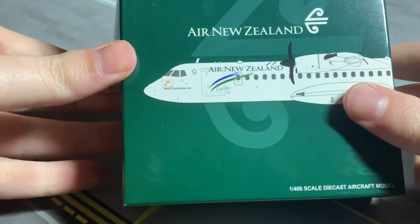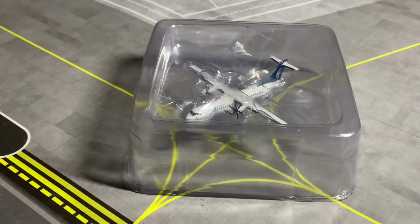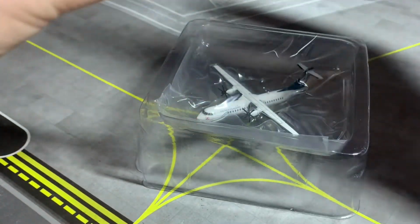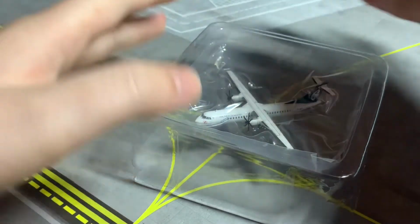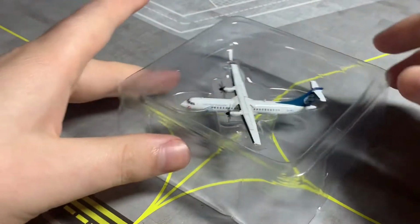So this aircraft here is a very old aircraft for the New Zealand fleet. Of course, it does not operate in the New Zealand fleet anymore. So I will give some details now about the aircraft. The MSN number of this aircraft is 463. The aircraft is an ATR 72-500, specifically in the 200 variant, the 212 variant. That's what it was built as. It's currently operating as a freighter. That's a nice factoid for you.